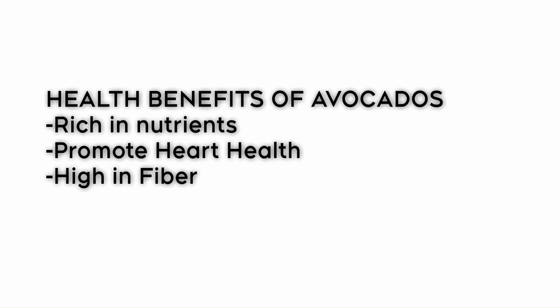So now I'm going to pick 3 main points from that dense text that you just saw, okay, which I'll pull out: rich in nutrients, okay, promote heart health, and then high in fiber. So out of that dense text, those are the 3 main points I think are important to highlight. So those 3 points are going to go onto a separate board. And then what you're going to do is you're going to break down those 3 points even further into their own board. And I'd only have 1 to 3 points per board under those main points, if that makes sense.